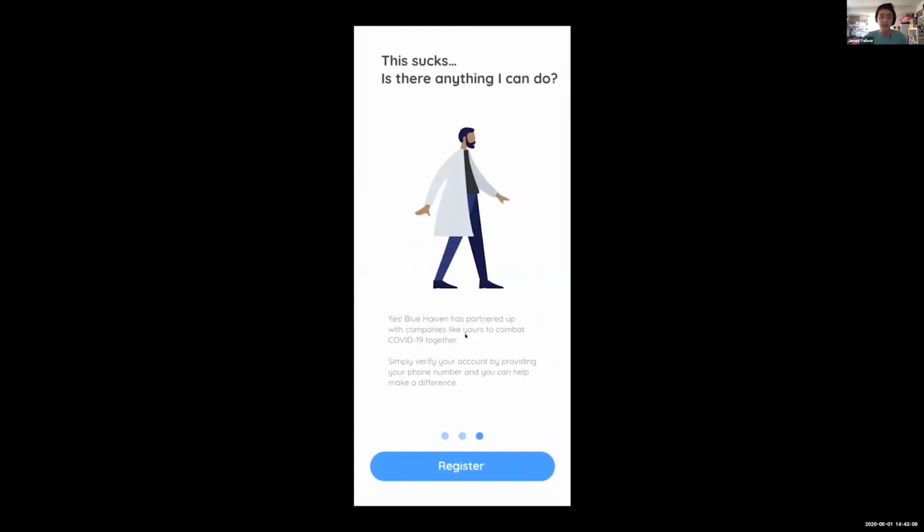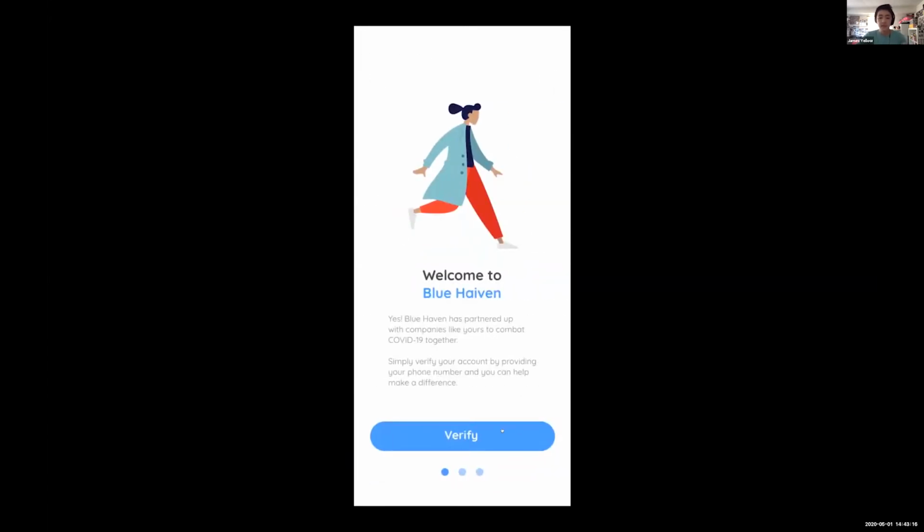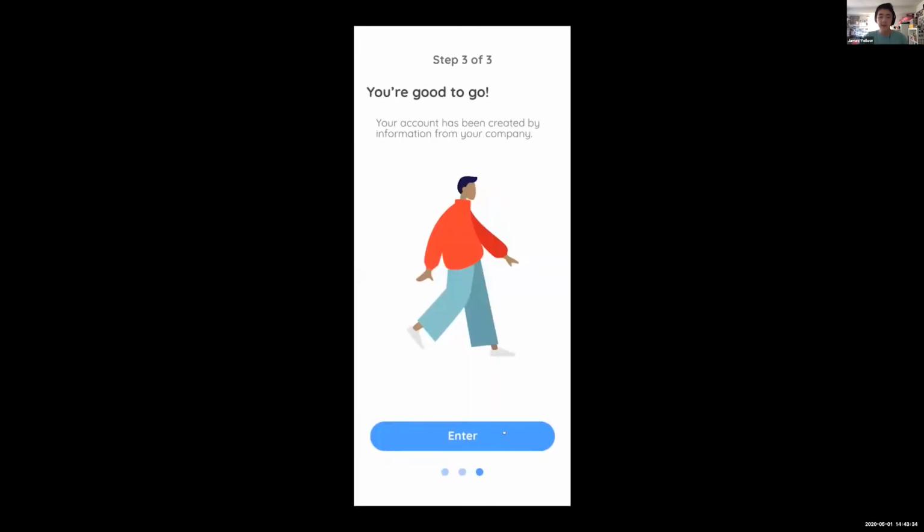But there is something they can do through our app and through simply registering for an account. For security, we tried to have a two-part verification system, so that simply by using an email pin that they can enter, they would be able to enter the second layer where we send them a text and then they enter that code. And then finally, all they have to do is log on and their account is already pre-made for them based on information we had previously received from their company.